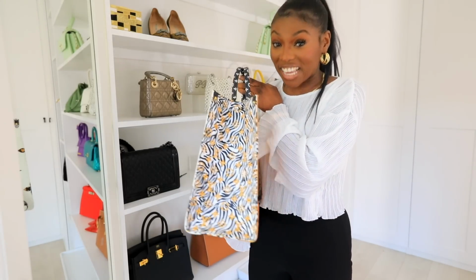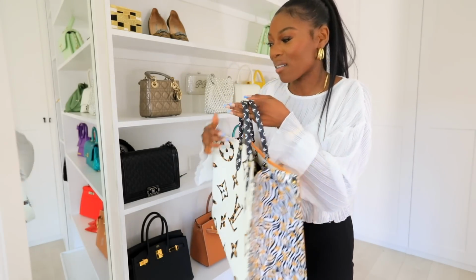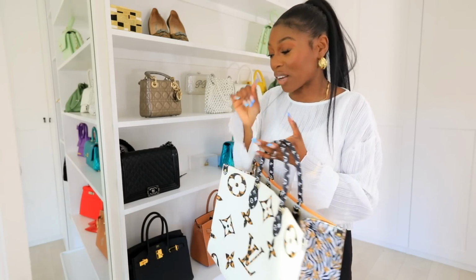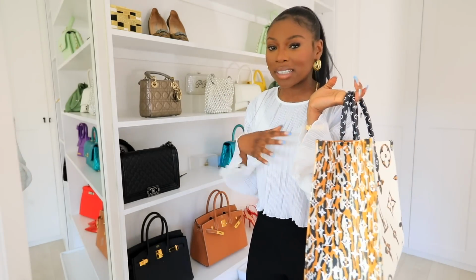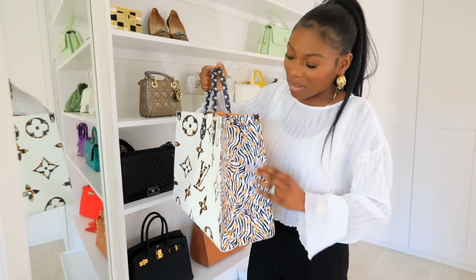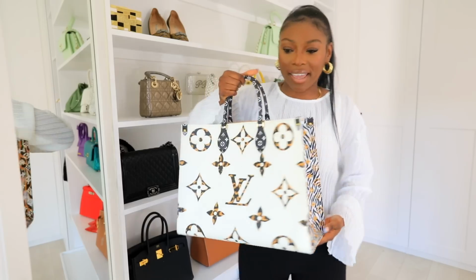These go for £6,000 right now, but I can't sell it. I almost sold it and I didn't. I'm so glad I didn't. There was a time on my Instagram I did a whole bunch of bag sales, and I didn't sell this one. I'm glad I didn't. And I think I'll wear it again. What do you guys think?